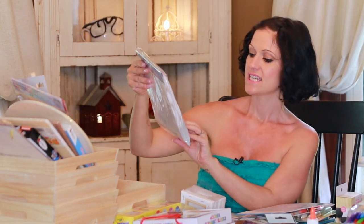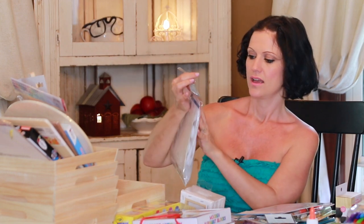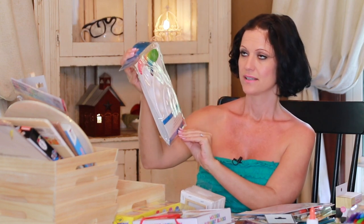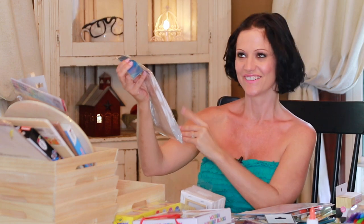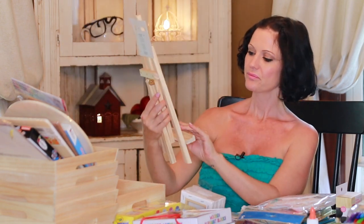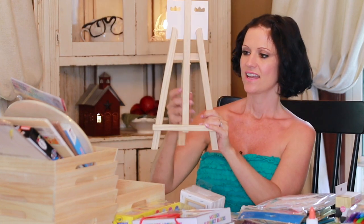And then I did get these paint palette sets as well. We were really needing new ones. The other ones we had were, I think, as old as I've been homeschooling, so we needed more. And then I saw this wood easel in that same little department area.